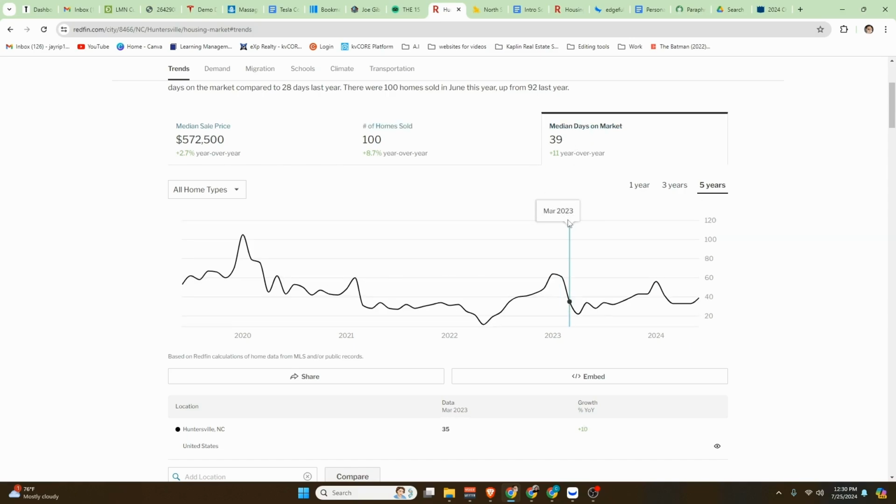Like I said, right now we're not really in a buyer's market, but it is one of the closest things to a buyer's market. Back in January of 2024, you can see 56 days on the market, and then of course once we go into spring, it swings down, and now that we're going back into fall, you'll see that swing back up to close to that number of about 50 to 60 days.